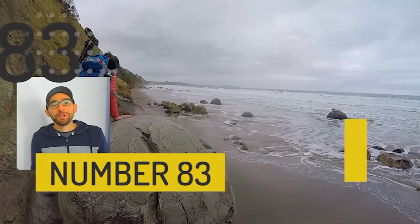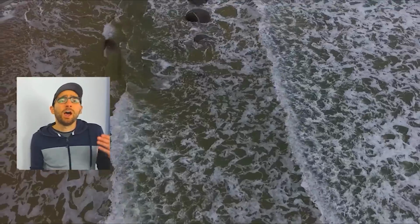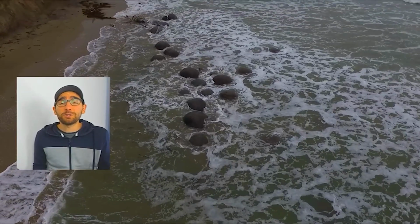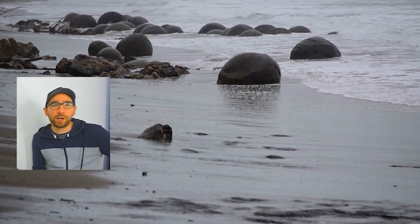At number 83, we have the Moeaki boulders. Those perfectly spherical stones standing on the beach make the perfect picture opportunity on a road trip on the South Island of New Zealand. So make sure to check it out. Plus, it's not too far from Baldwin Street, which is in Dunedin, which I just talked about. So once you checked out that street, stay in the car and keep on driving to Moeaki.